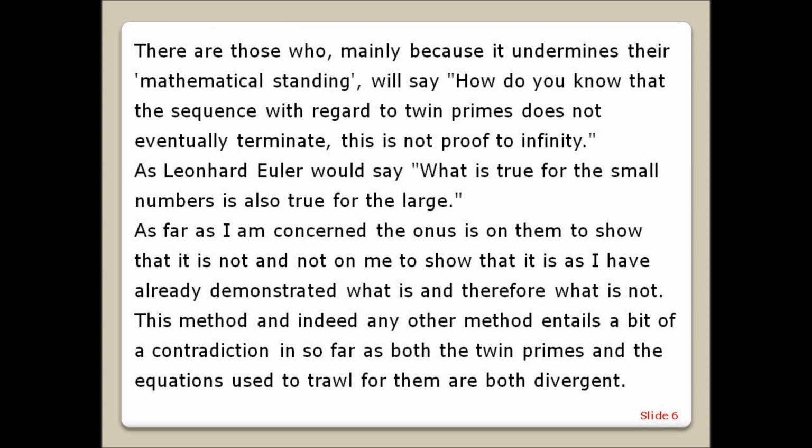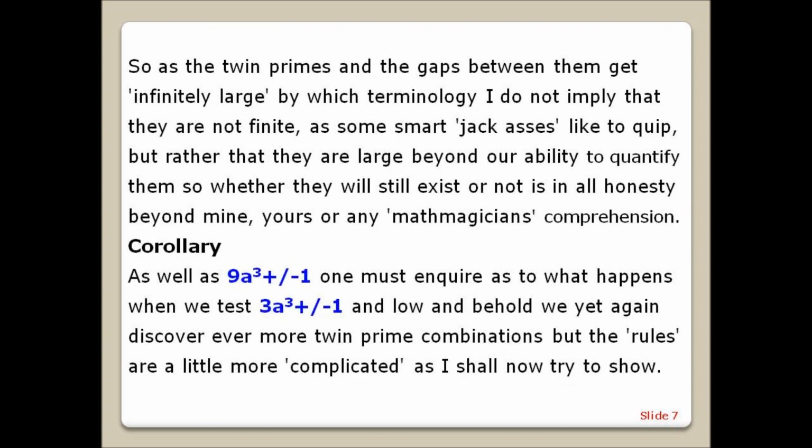This method, and indeed any other method, entails a bit of a contradiction, insofar as both the twin primes and the equations used to solve for them are both divergent. So as the twin primes and the gaps between them get infinitely large, by which terminology I do not imply that they are not finite, as some smart jackasses like to quip, but rather that they are large beyond our ability to quantify them. So whether they will still exist or not is in all honesty beyond mine, yours, and any mathematician's comprehension.